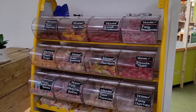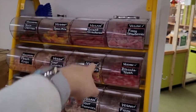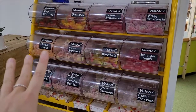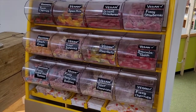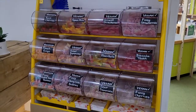And just in case you have a sweet tooth, they've also got loads of vegan sweets here, and these are my favourite, the giant strawberries, not necessarily the fizzy ones, but the giant strawberries. I think they're all vegan. Okay, this one isn't, but all of them are either vegetarian or vegan. Oh, these three, sorry. That makes sense, they're all in a row. So you can just grab and pick a mix, £1 per 100 grams. So loads of different things to choose from there.